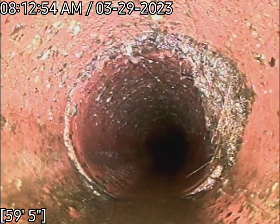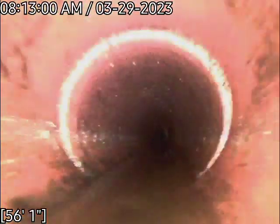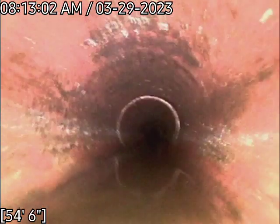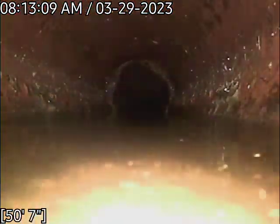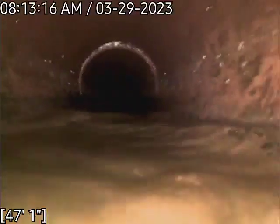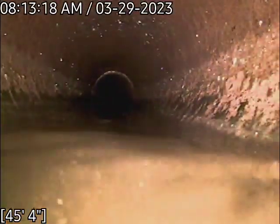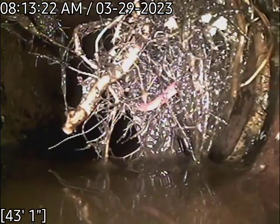There was one of the root balls there, knocked down a little bit. Another section that looks like we took out. A little bit of a belly here. There was the big root ball that we took out.